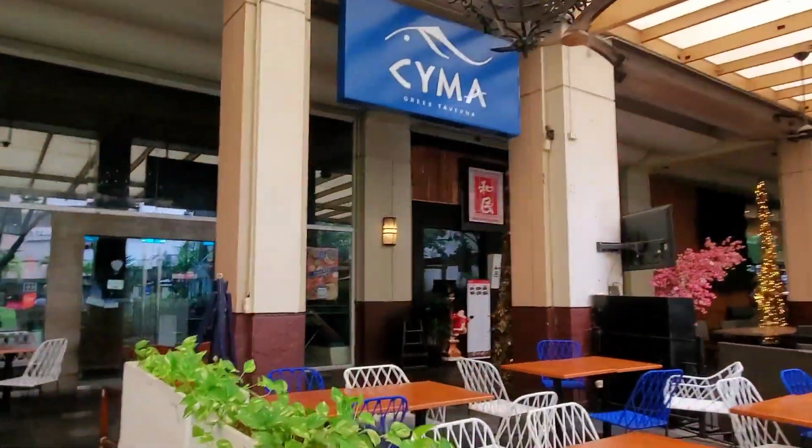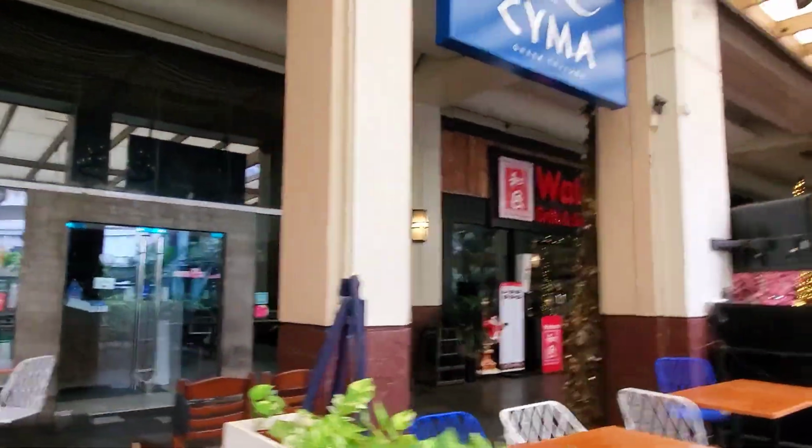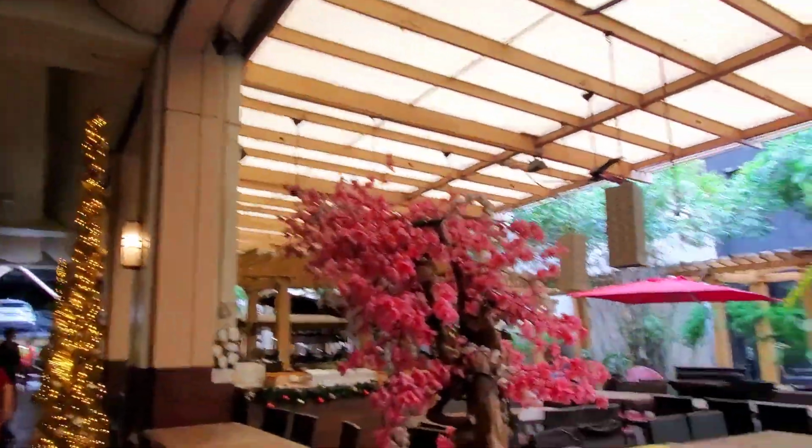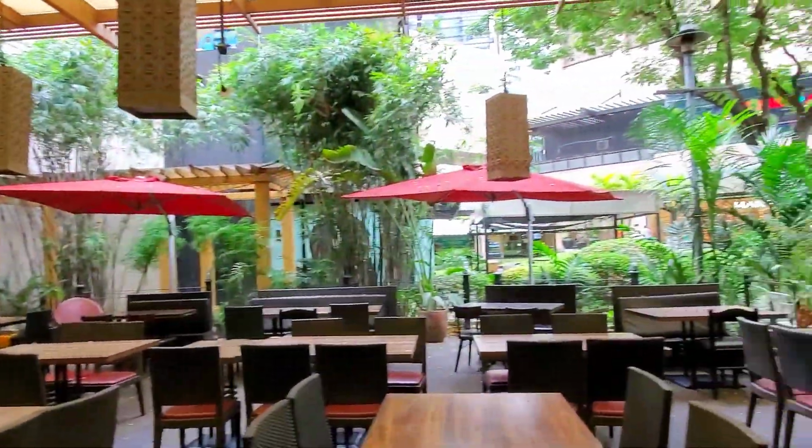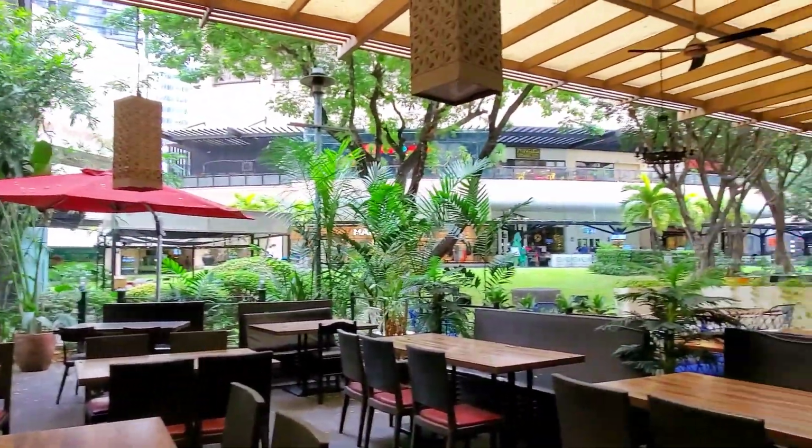Greenbelt 2 also features high-end sit-down restaurants. They're perfect for groups of friends to gather or date nights. They have outdoor patios with beautiful greenery off to the side.